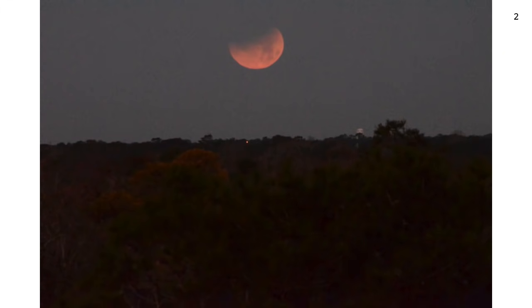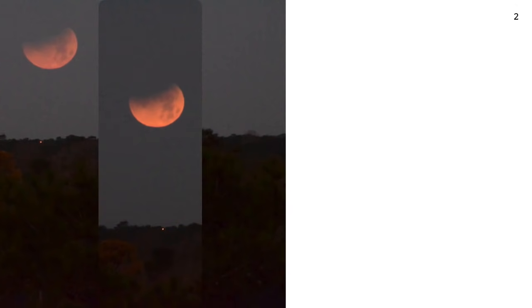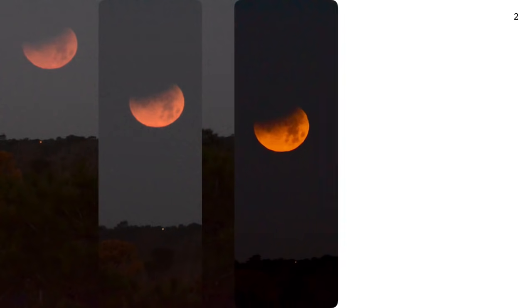So this is the blood moon from last week. And you know what? The blood moon is a full moon, right? Today I noticed when I was driving up to campus that we have a half moon. So it's past. But it's really a cool sequence of photos.